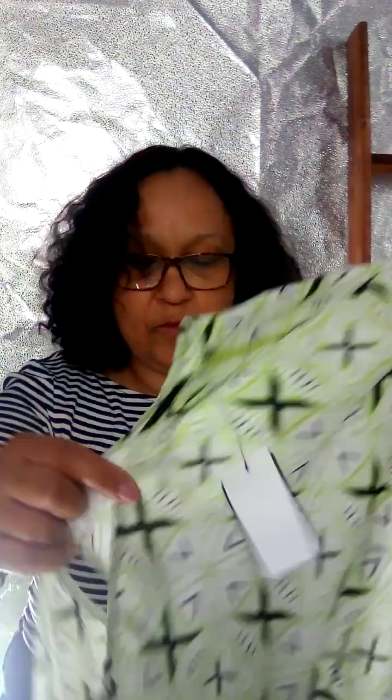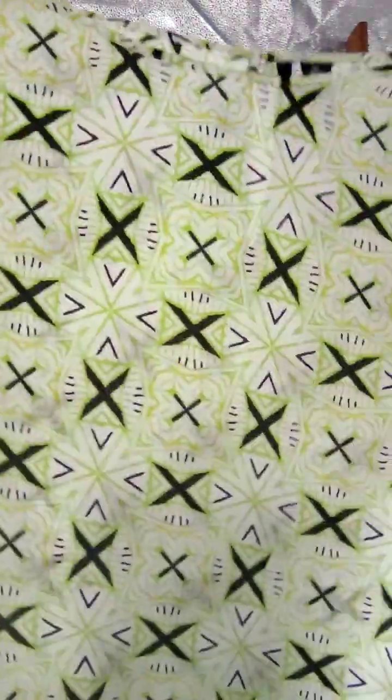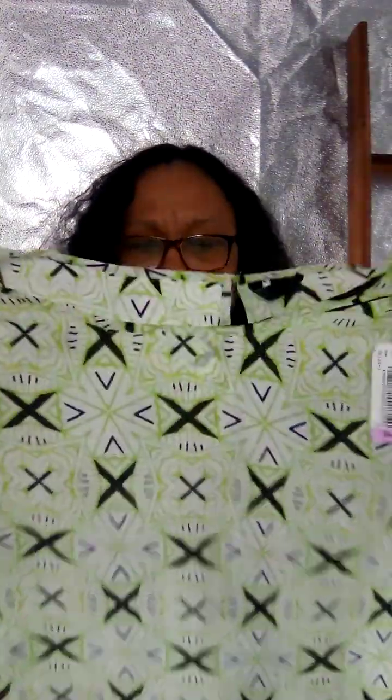Cute, easy to wear. I love that kind of mocha tan color. This I picked up while standing next to a lady who was really nice, and we were talking a little bit, but she pointed this out to me. It's New Directions, which I usually don't pick up. But this is a good size.